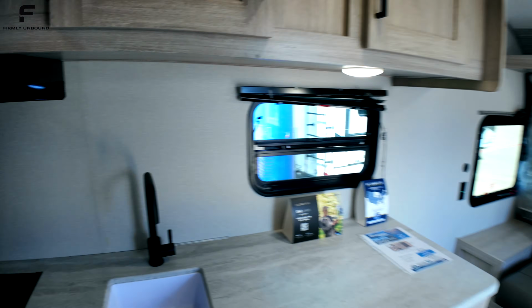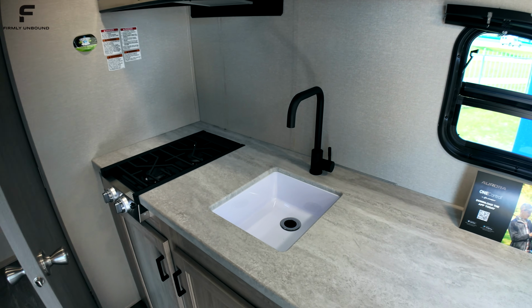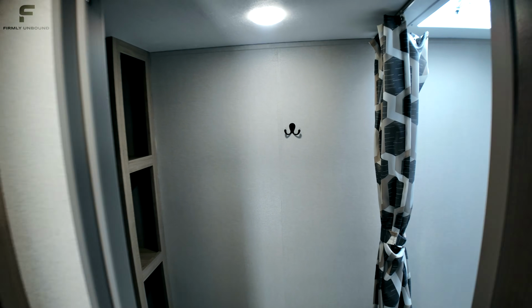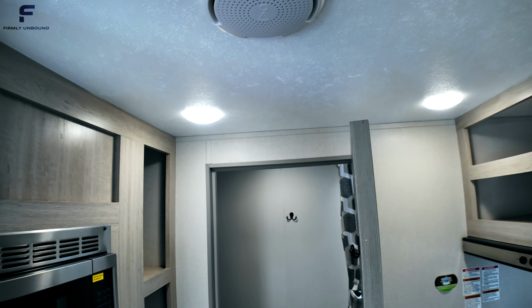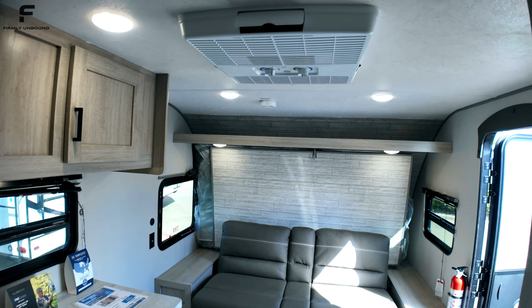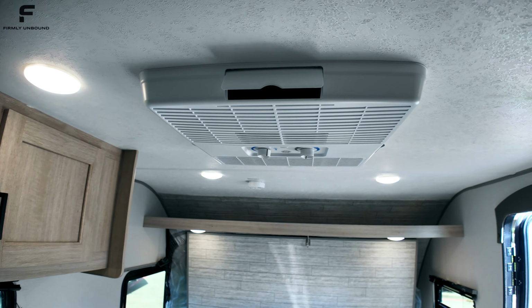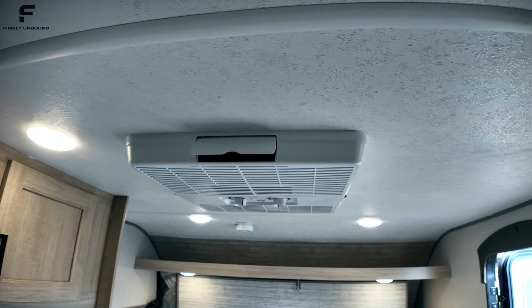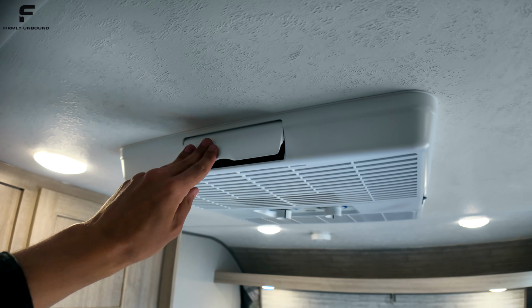It also doesn't have a sink in here, which gives you more floor space, which I think makes sense because you can always come use the sink out here in the kitchen. Also has a hook there to hang some clothes. As I step back, you have a JBL speaker up in the ceiling, so you can play music and stuff while you're out camping. And then this AC up here is a 13,500 BTU AC in that ceiling there that'll just dump air out of these ports right here.